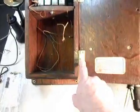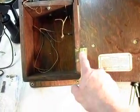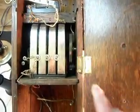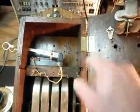These hinges don't really look period. They look newer. They look like somebody has installed these, which is not a real big issue. It's not a big deal. They just don't look period. Neither do the screws that are in them. And that's okay. That's not a big deal.